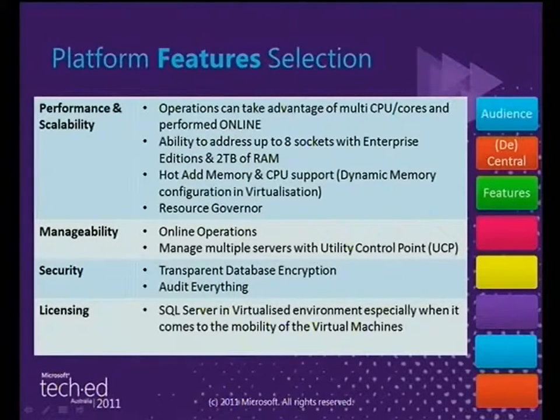And of course, there are licensing implications for those of you who put your hand up around running SQL Server in a virtualized environment. There are benefits of running Enterprise, which gives you access to about 4 VMs for every one license. And we can talk more about that. Licensing can get crazy in itself.